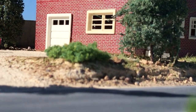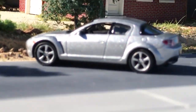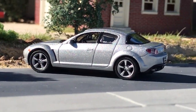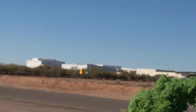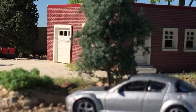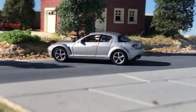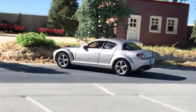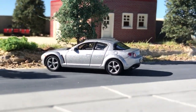Here's a Beads Collection Kyosho. It's a really good roller, so I got to be careful with this one. Motorcycle's coming back because that's a dead end. There he goes. Anyways, this is a Beads Collection Kyosho Mazda RX7. Another beautiful car.